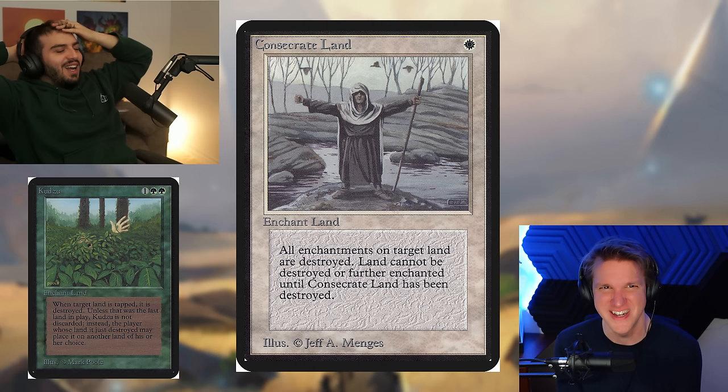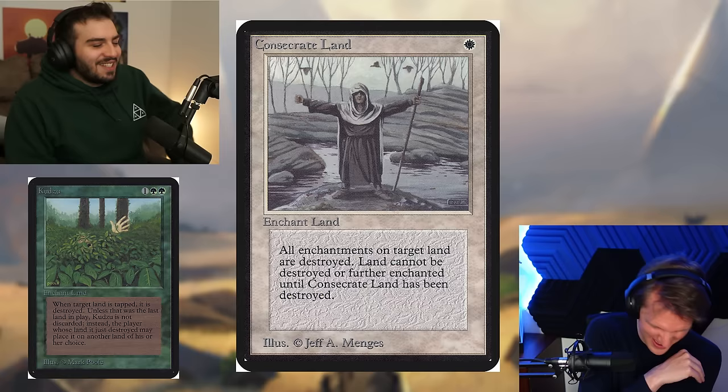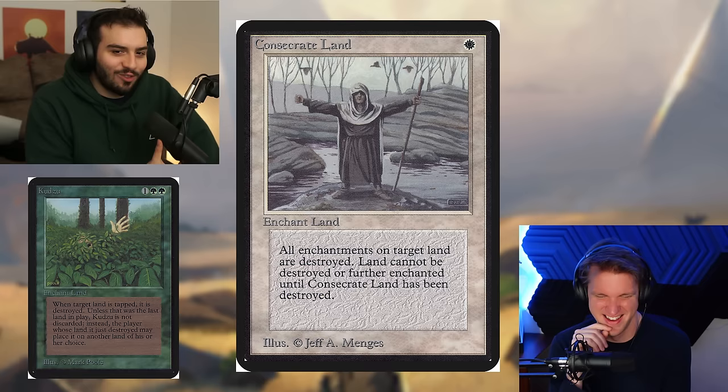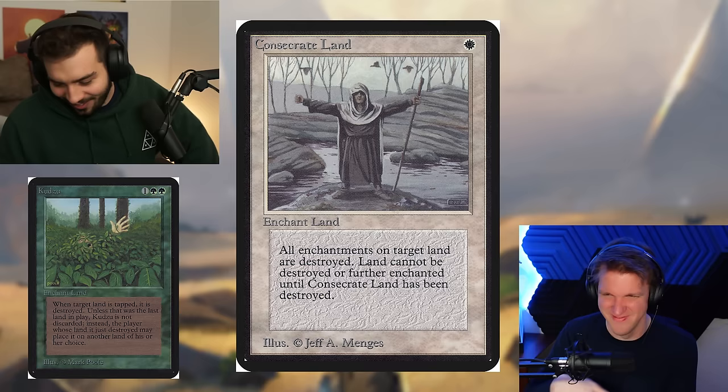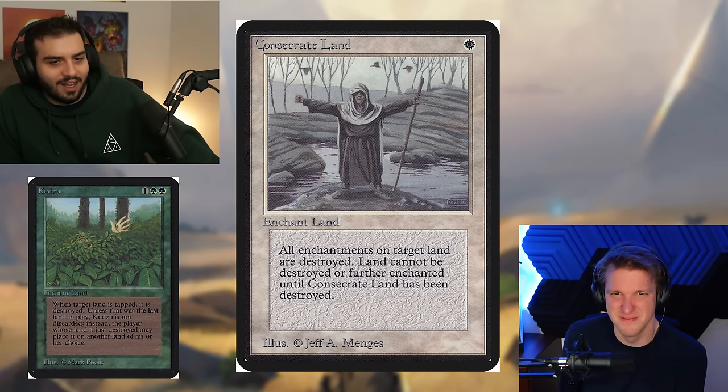So was white just bad? Yeah, it's terrible. I was going to say, because blue seems very good. Black seems very good. Red has Raging River, so it's insane. Green was probably okay because I'm assuming it ramped back in the day. Yeah. I didn't show you any ramp cards, but the best creatures in the format were like one mana, tap for one mana. Okay, that makes sense. That's pretty good. So then the white side.